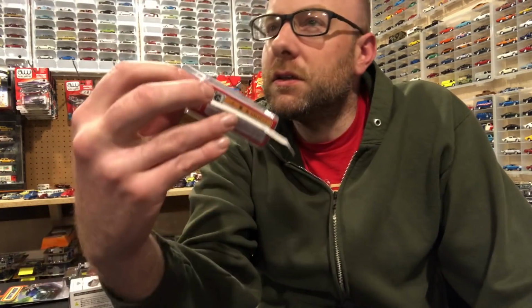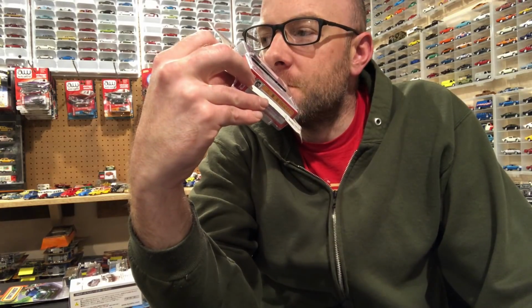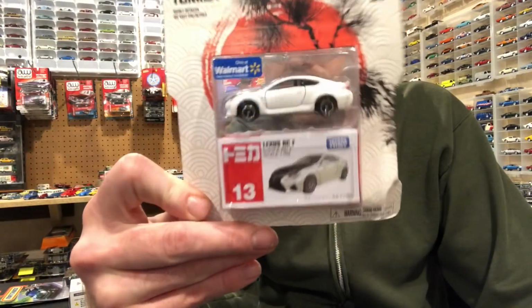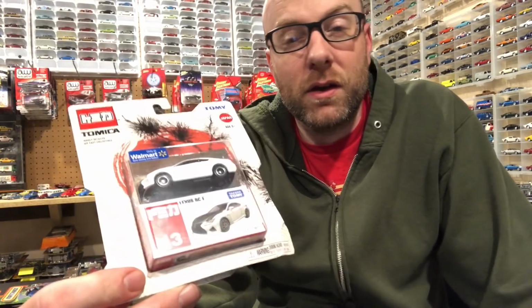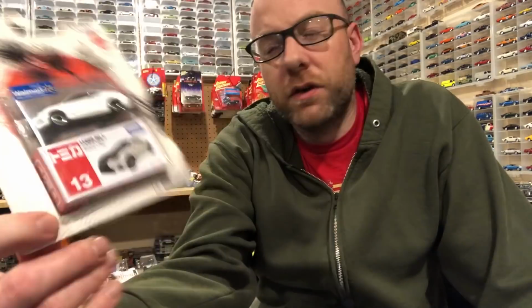I was tempted to get, what was the other one there? I think it was a Subaru Impreza or something like that in red. I was tempted to get that one, but I didn't. I just got this Lexus. I thought the Lexus looked pretty cool, and I don't know of any other example of it in 1/64 scale that I have. Might be a Kyosho of it somewhere, but whatever. I decided to grab that. So we'll open that up and take a look at it.